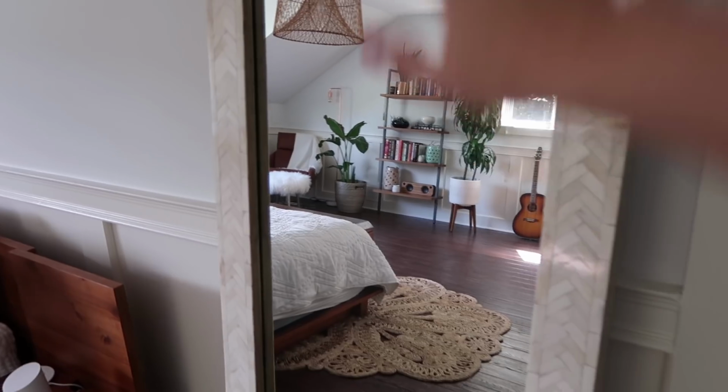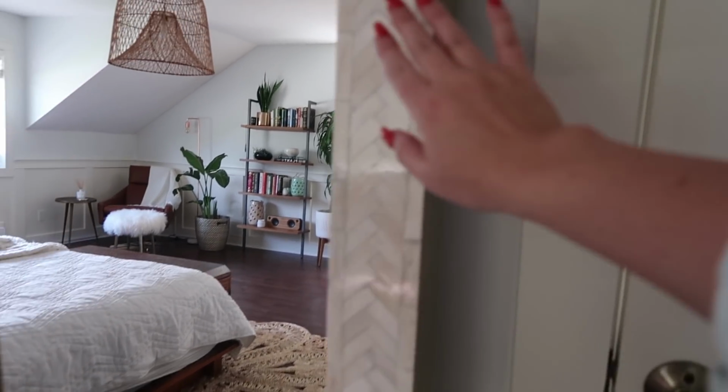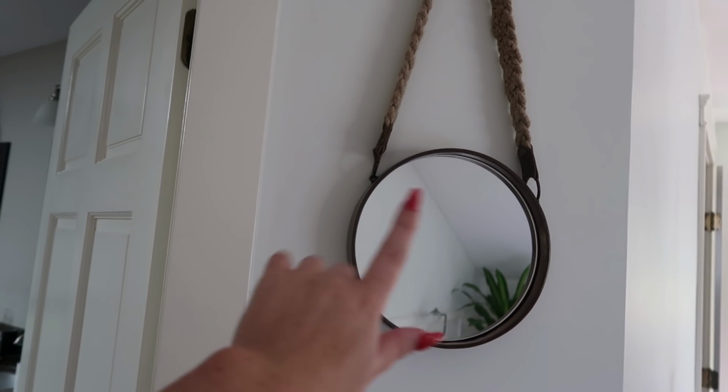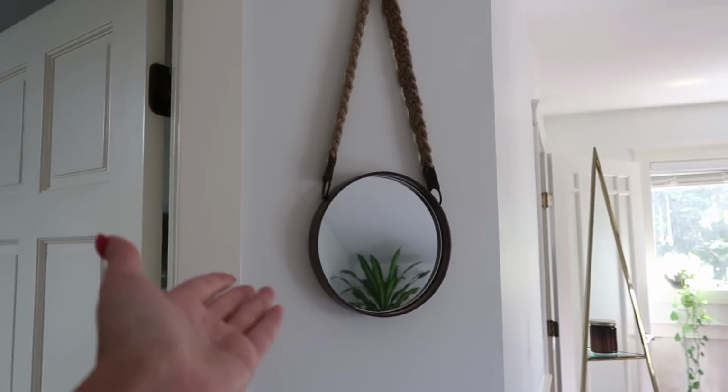I just wanted a nice big full-length mirror in the bedroom, and I think that it really just completed the place. It's so gorgeous. I love this little detailing on the side. It is a beautiful, beautiful piece. Then I have this little mirror. This guy's from Anthropologie as well. I actually had this hanging in my entranceway in my old apartment, but I thought it looked really cute with the whole steez we had going on here.